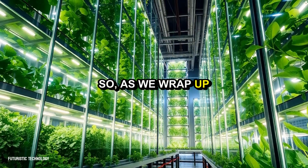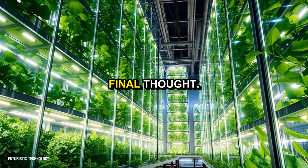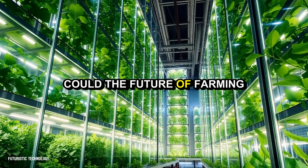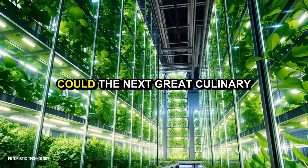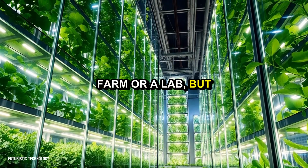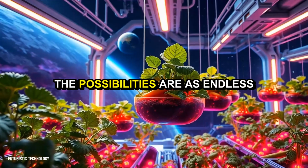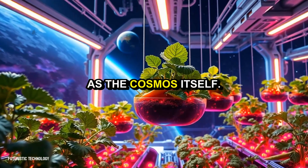So, as we wrap up this exploration of galactic farming, let's leave you with one final thought. Could the future of farming lie among the stars? Could the next great culinary revolution come not from a farm or a lab, but from the vast emptiness of space? The possibilities are as endless as the cosmos itself.